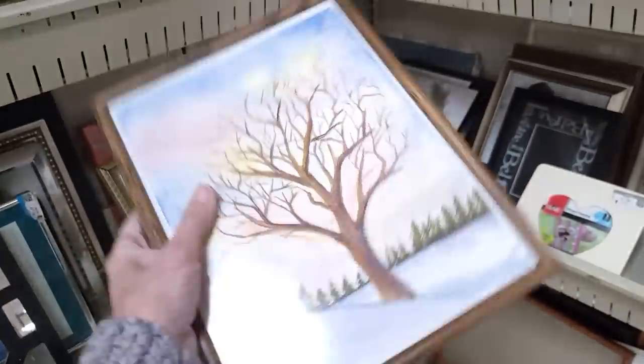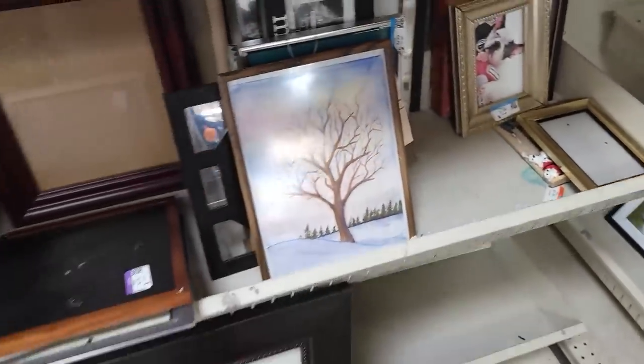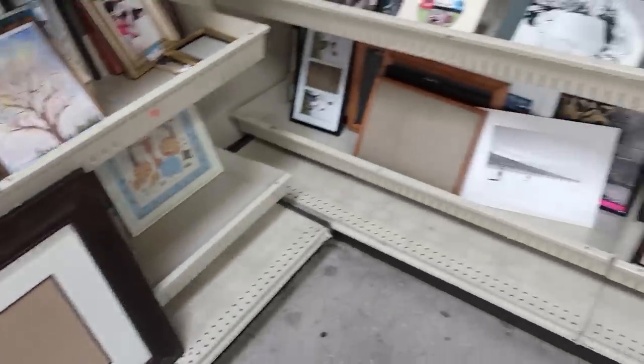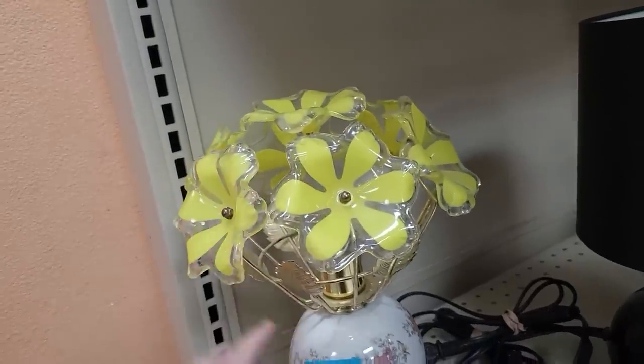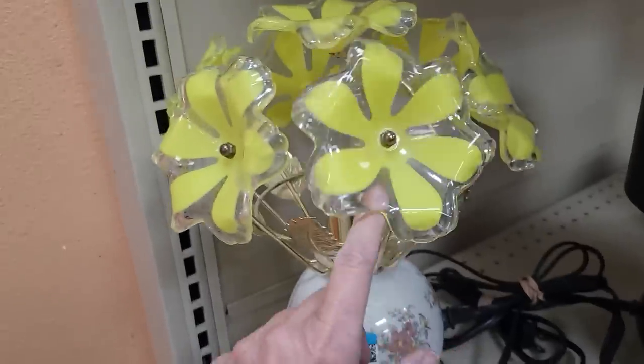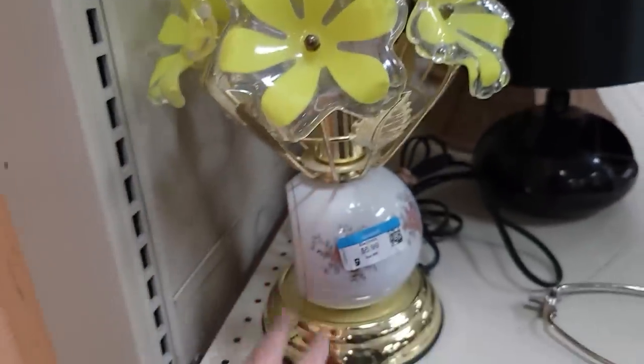It's kind of a nice little, looks like a watercolor. All right, nothing in the art. Okay, this is an odd little lamp. This just doesn't seem to match this. I don't know what's going on here.